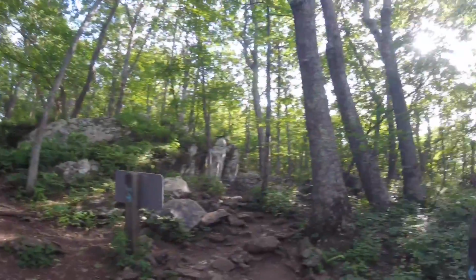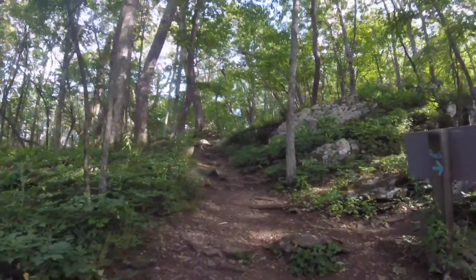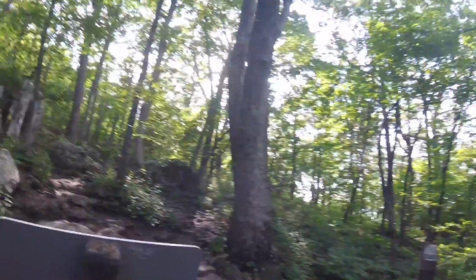So the parking lot's back around that way. The AT is up here. I guess the trail to the parking lot must wrap all the way around.